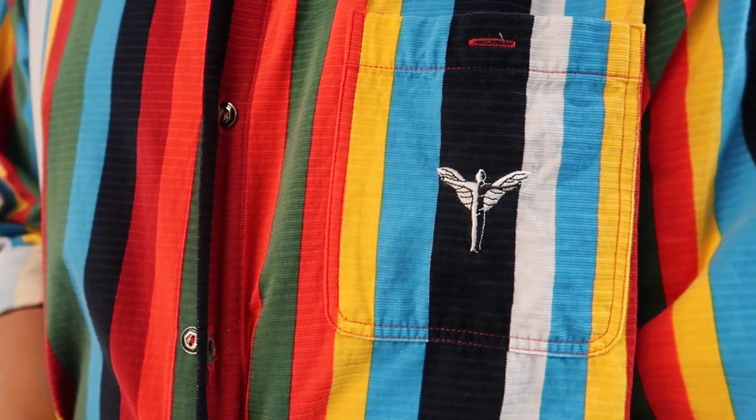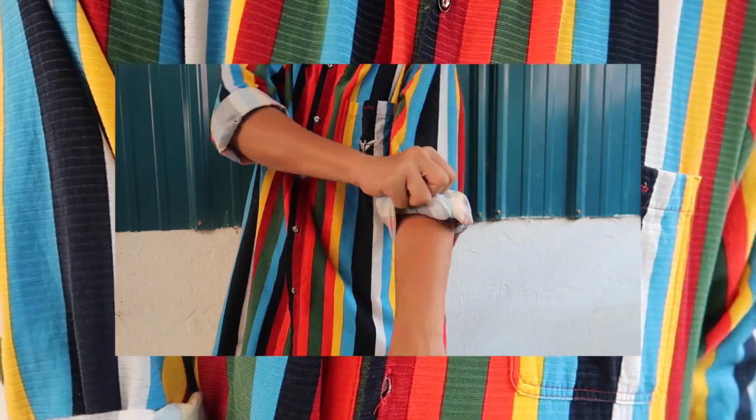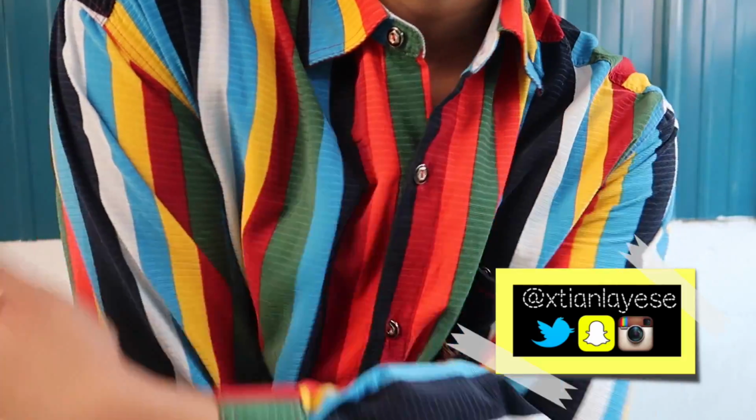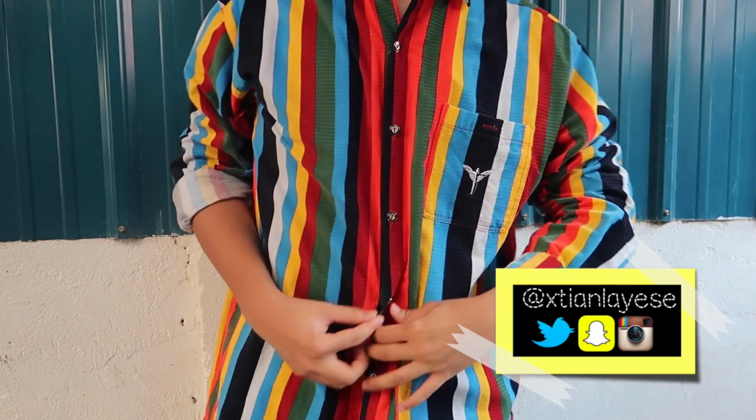Next is the most festive shirt or long sleeves that I got. Again, I like it because it's vertical. It makes you look taller and slimmer. And of course, who doesn't want to be a pop of color in this festive season?